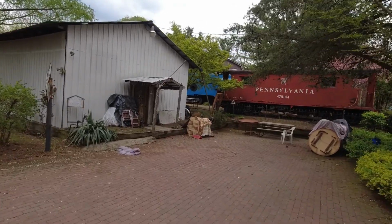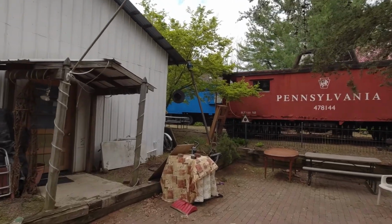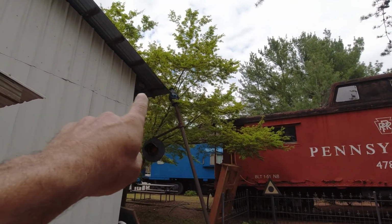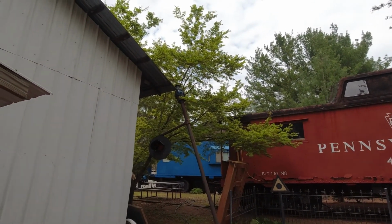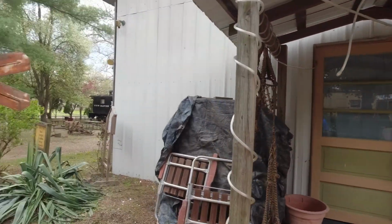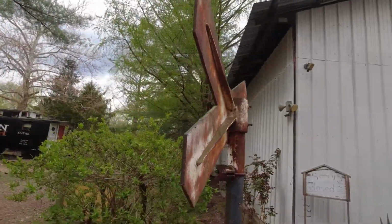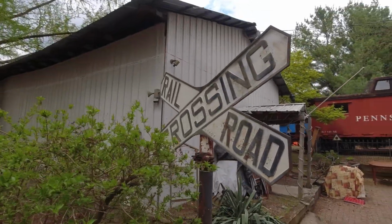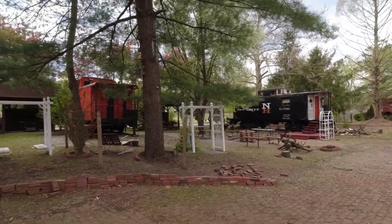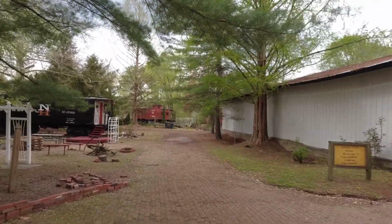So here's the signal. I didn't even see it. You guys probably picked it out when I walked through here the first time and I didn't even catch it. You got one single signal light on there, and then up top you got the multicolor green and red lenses. And of course there's a railroad crossing sign that I missed. Yeah, we got a trail camera. They do have cameras up too.